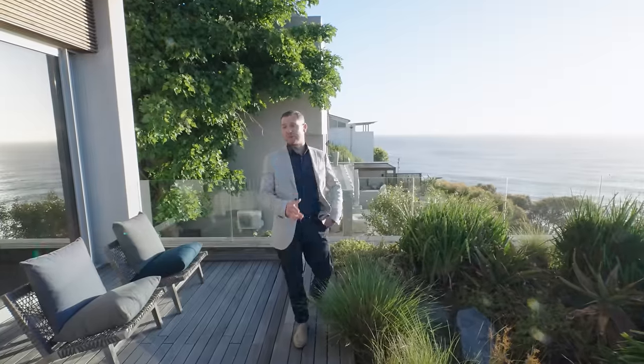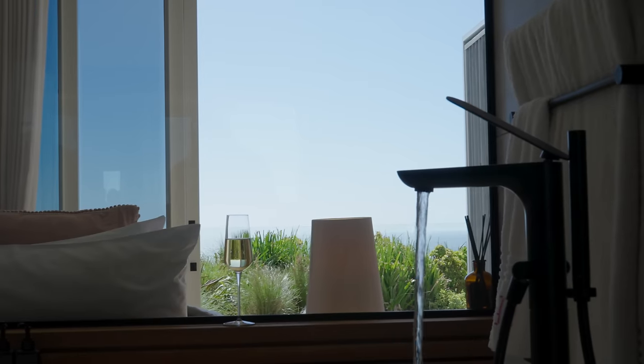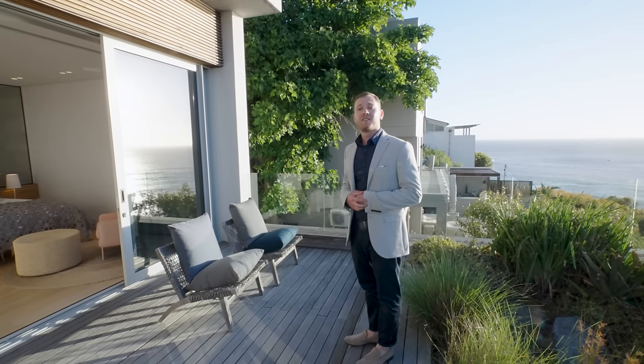I would love to know your thoughts on what you would choose as your primary suite. For me, the bath sells this room 100%. And with that, it does finish up this floor, and I'll see you downstairs for sunset.